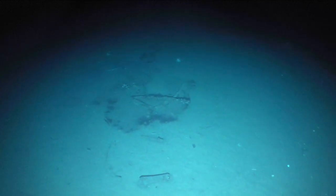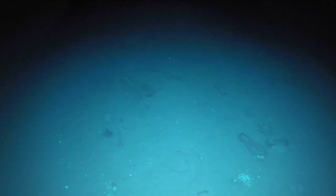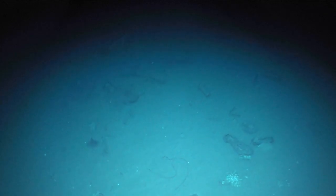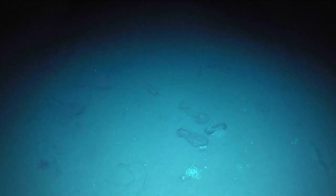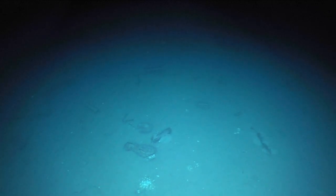Would you mind swinging the heading around to about 300? Just want to see if we want to push further out or move more to the northeast for our next move. 300 coming up. Thank you. Everywhere I've seen this white, it's raised from the seafloor and almost always in the center. Right. Higher in the center.